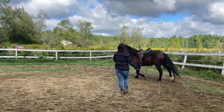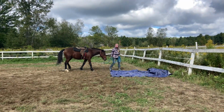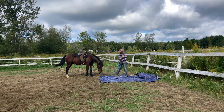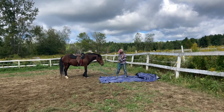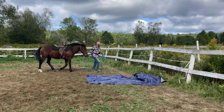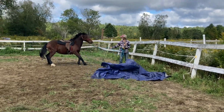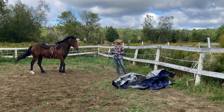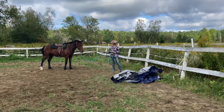Today, we're going to be working on adding some obstacles, in particular a tarp, which I brought out after Tess finished lunging Jaeger. He was hesitant to approach it, so we started by just walking by and spending some time around it. Of course, it was a very windy day as I was starting this.